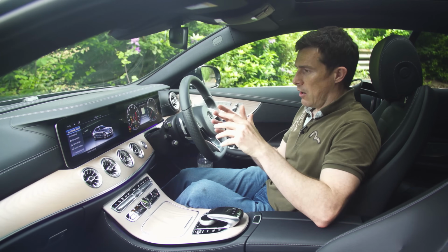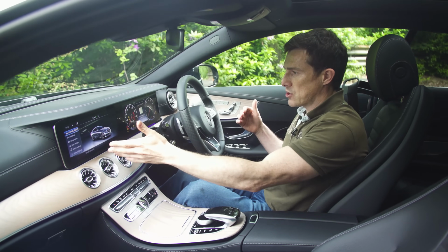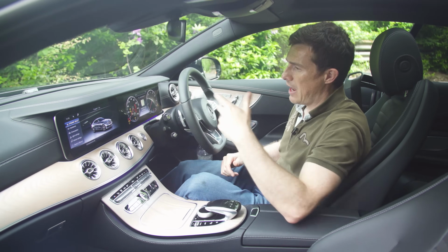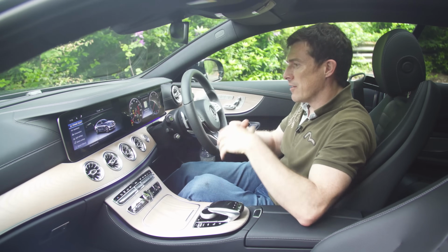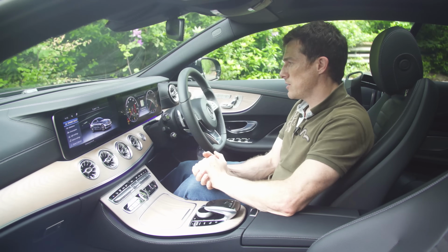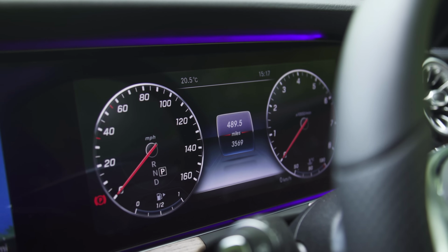So most cars come with an 8-inch screen. This is actually the upgraded 12-inch system with Command Online, and you get that with the 6-cylinder engine, the V6 petrol. And you do want to upgrade to this if you have one of the 4-cylinder cars, because it just looks great, and you can get it with this smart looking digital driver's display.